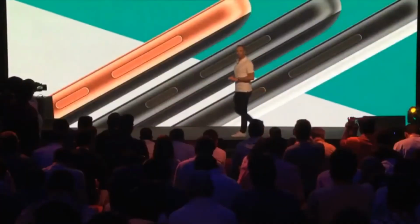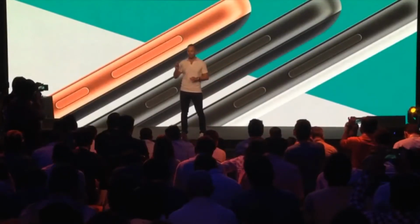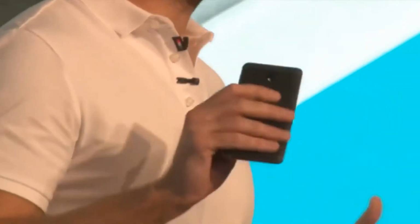Nokia 2 comes in 3 colors: copper black, pewter black, and pewter white. So you can choose the color that reflects your personality the best.